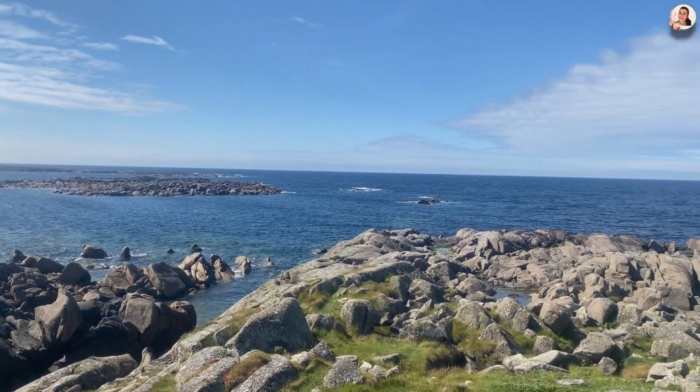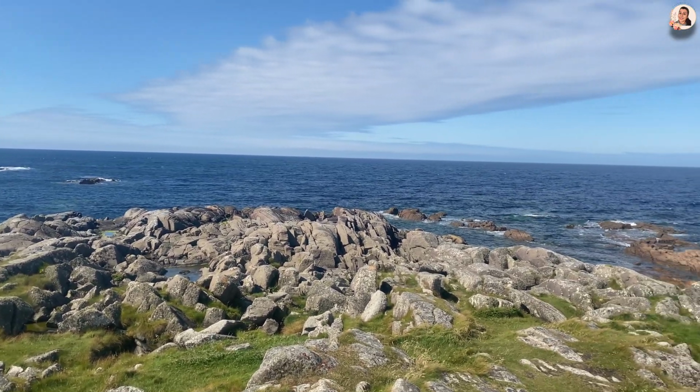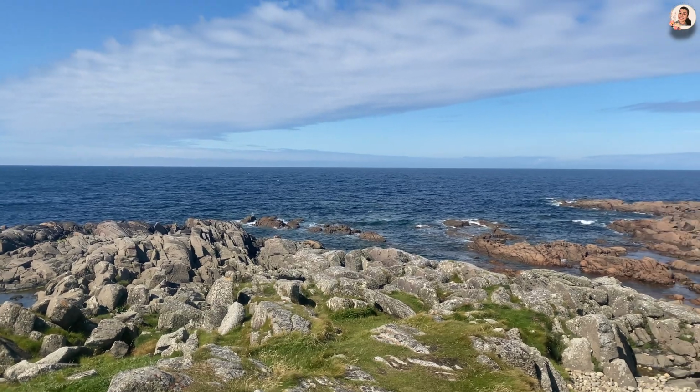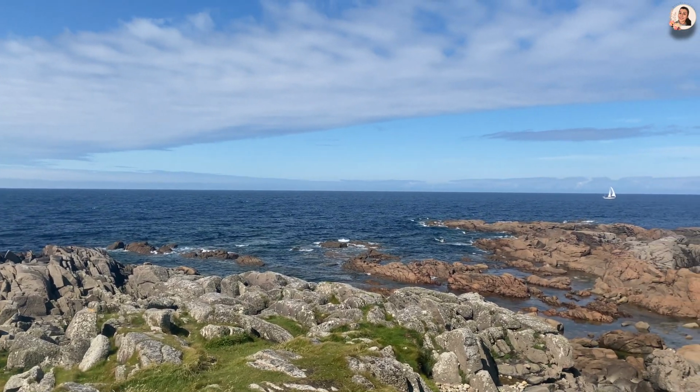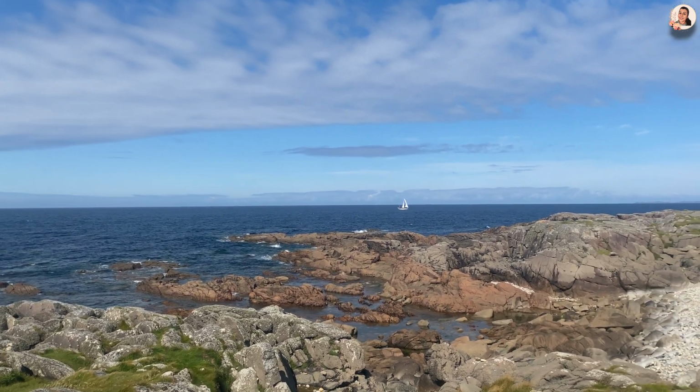The scenery here is nothing short of breathtaking, with crashing waves, rocky cliffs, and the endless expanse of the Atlantic. It's a perfect spot for some photography or just to sit and soak in the natural beauty.